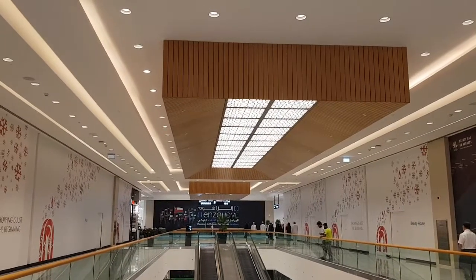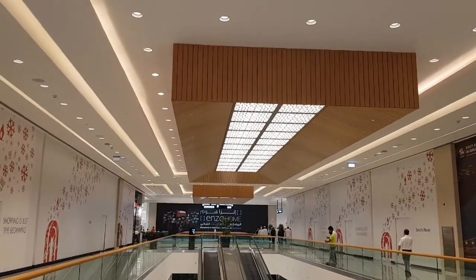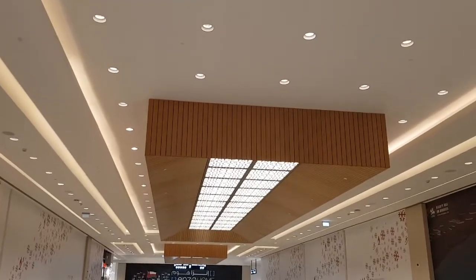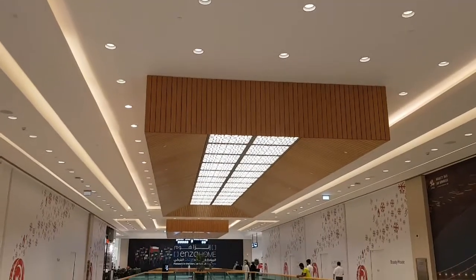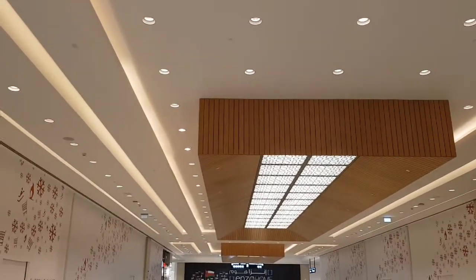We are now in the other level, upper, second level. So this is the architecture of the ceiling. It looks great. I wish I could have something like this in my room. Ha, inshallah.